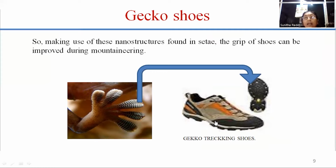And also observing the gecko shoes, they are also making the nanostructures found in the gecko feet, and they are making the bottom of the shoe in such a way, with a very tight nano material, and these are used for trekking in many mountain areas. Okay, because there is a possibility of falling from the mountains, and a possibility of not being able to go hiking or trekking.